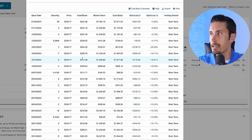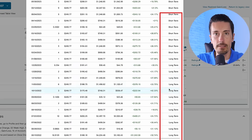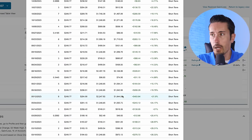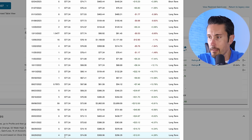But what's very cool about this, in this case, it's telling me my holding period. So that's great because I can see this is short term. If I scroll down here, I enter long term. Did you know that you could actually self-select what lot to sell? Now, if I sold 4 shares in a FIFO method, it would sell the very first 4 shares I ever purchased.